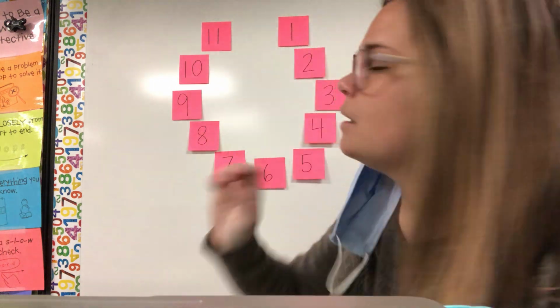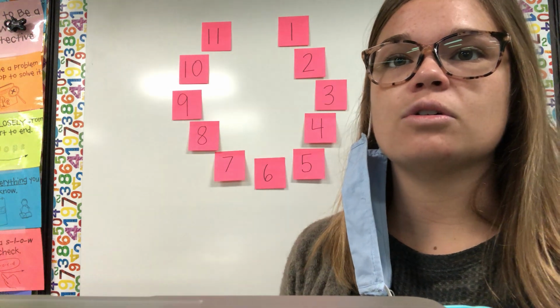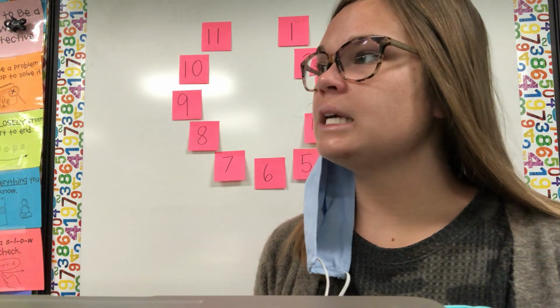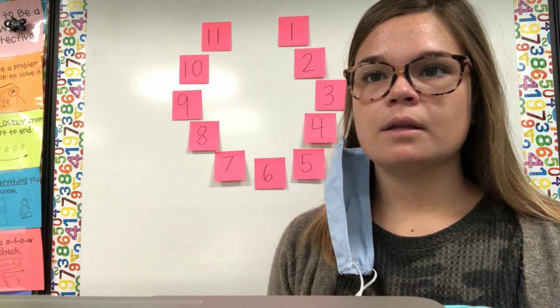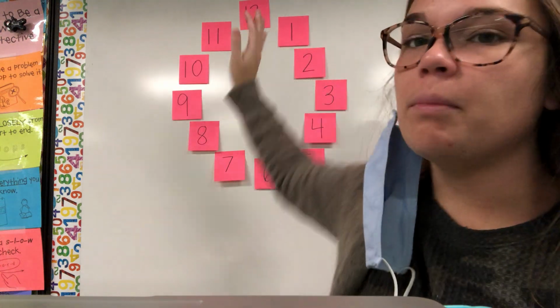11. And who can turn on their microphone and tell me what number they think goes at the top to close our circle? Raise your hand. What number goes at the top to close our circle? What do you think? Eli, can you tell me what you think? What number goes at the top? Yes, 12 goes at the top of our clock.